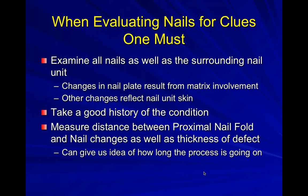So nail changes occur from one of two or three things: an outside job, which really doesn't count, or from a matrix involvement, which would then affect the nail plate, or from changes in the nail unit, meaning the nail bed, the lateral nail folds, or the proximal nail folds. You need to take a good history like with anything else. You want to measure the distance between the proximal nail fold and the changes that we see in the nail. And when I show you some pictures, you'll get an idea.